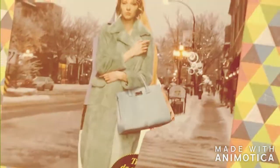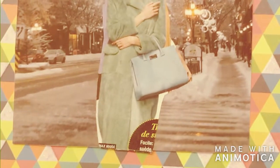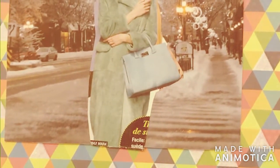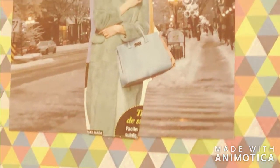I had this picture, as you recall, of this coat, and I adore this coat. It's a false fur, a beautiful color blue with the purse. And I placed it in a street not too far away from us in the middle of winter. I get quite a lot of compliments on this one.